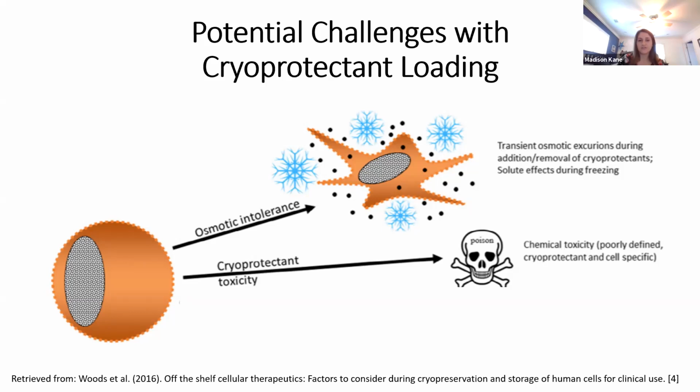And another challenge associated with cryoprotectant loading is cryoprotectant toxicity. So when oocytes are exposed to high concentrations of cryoprotectant, this can sometimes be damaging to the cell. And if the concentration is too high, it can even in some cases cause cell death. So in order to minimize the chances of these situations occurring, it's important to develop an optimized protocol that takes into consideration the concentration of the cryoprotectants used, the time of exposure, and the temperature.